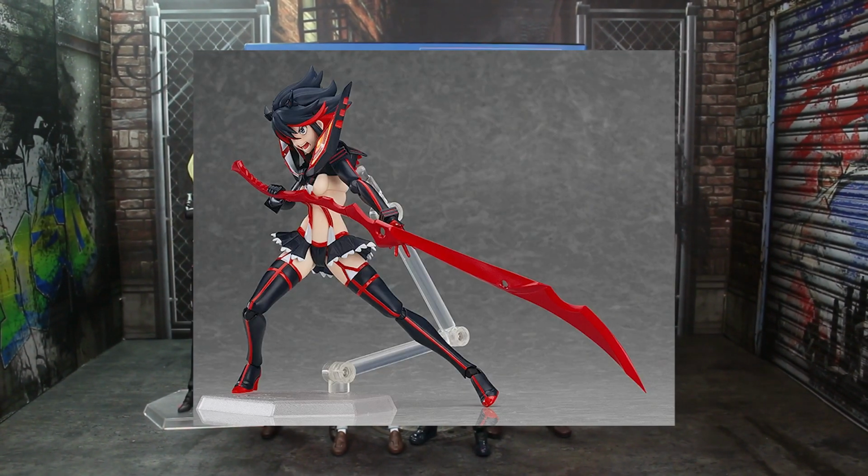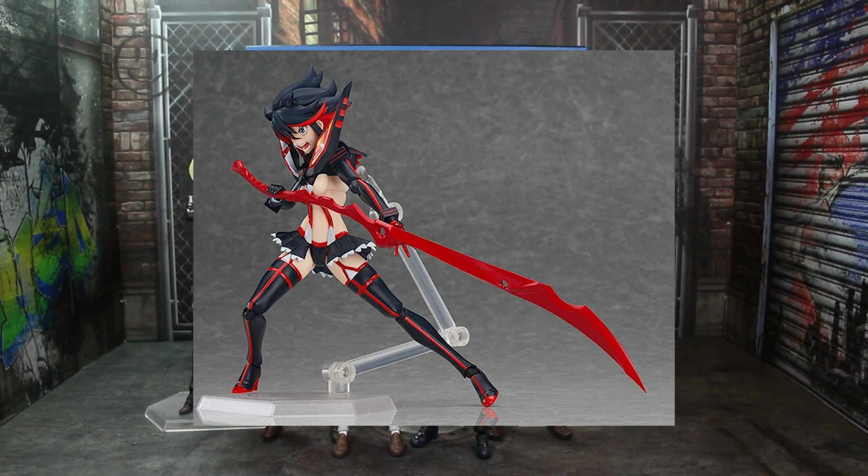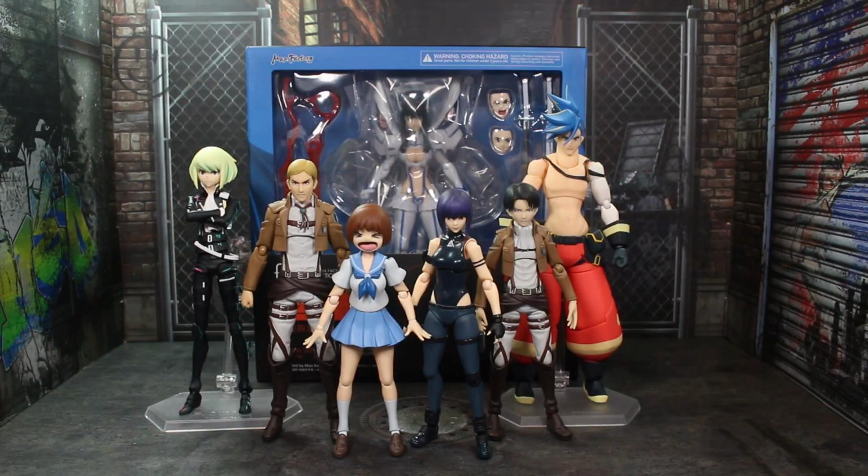Ryuko's Figma has been re-released like 3 or 4 times, unfortunately, so I don't think it's ever going to again. But I would love to get it. It's super expensive, like $200, $300 at this point. It's just insane. But I would love for them to re-release it at least just one more time so I could pick it up. And then I'll have all of the Figma Kill la Kill characters.